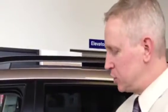So there we have it, the 2014 newly redesigned Subaru Forester. Better gas economy, all kinds of awesome different features. We're going to have it in the stores anytime now, so please come on down and visit us, and we'll be happy to help you out.